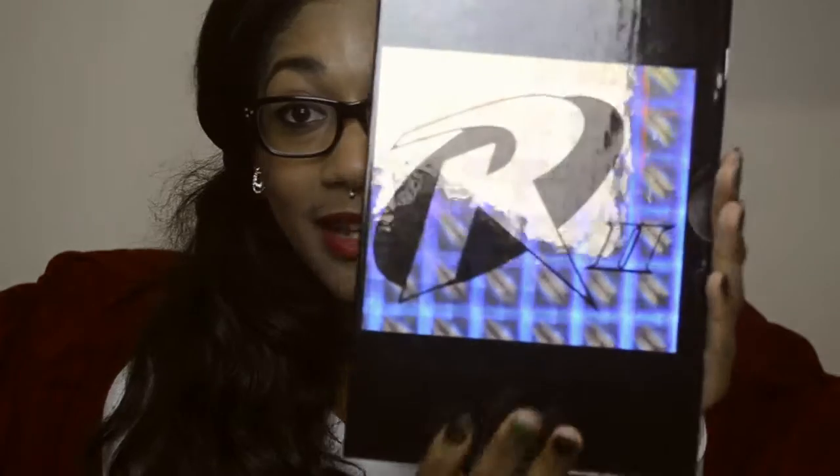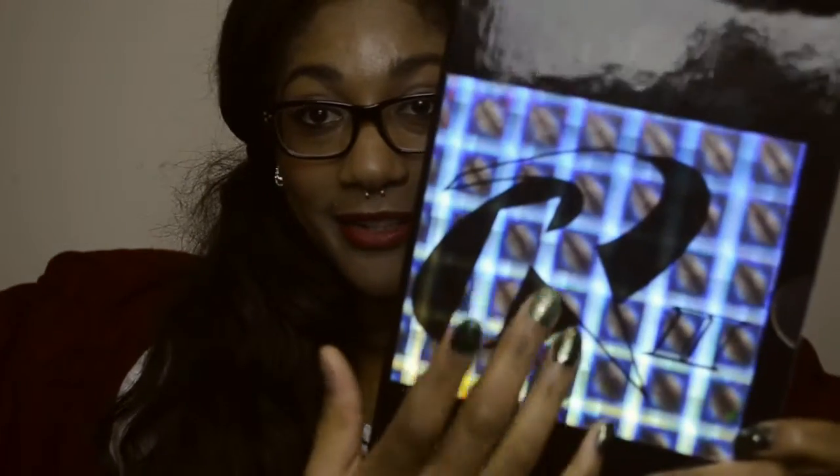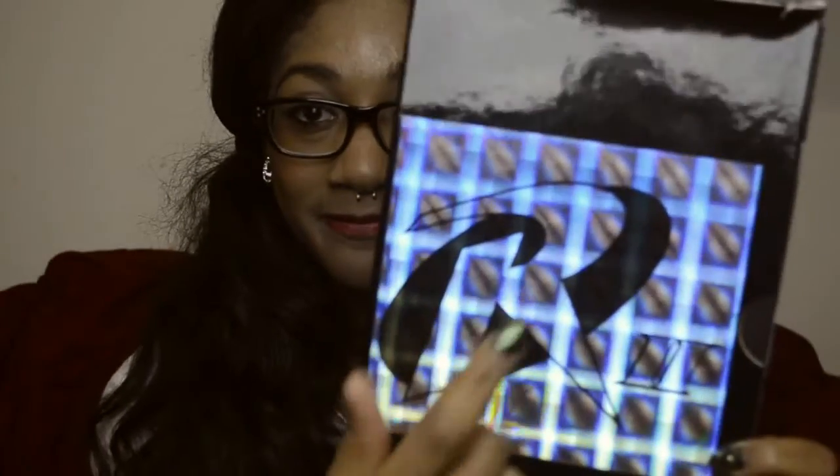So yeah, I also got the whole Robin 2 series, and it comes in this nice little cardboard case with a nice little shiny title logo, whatever you want to call it. And inside, I guess I gotta put it this way, but yeah, I have all of them. Are they in order? It doesn't matter if they're in order or not.